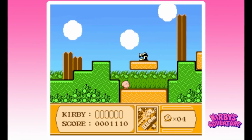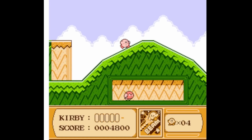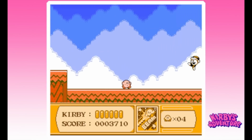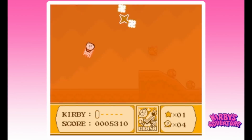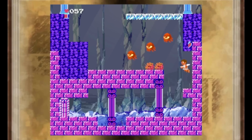They're now native to 3DS, so Kirby's Adventure, for instance, runs like this on the NES, you know, lots of flicker and lots of slowdown. But on 3DS, it's smooth as heck. Smooth as a hex bottom! This is a completely smooth Kirby's Adventure with a 3D effect. That's so cool! And then Kid Icarus added flippin' backgrounds!